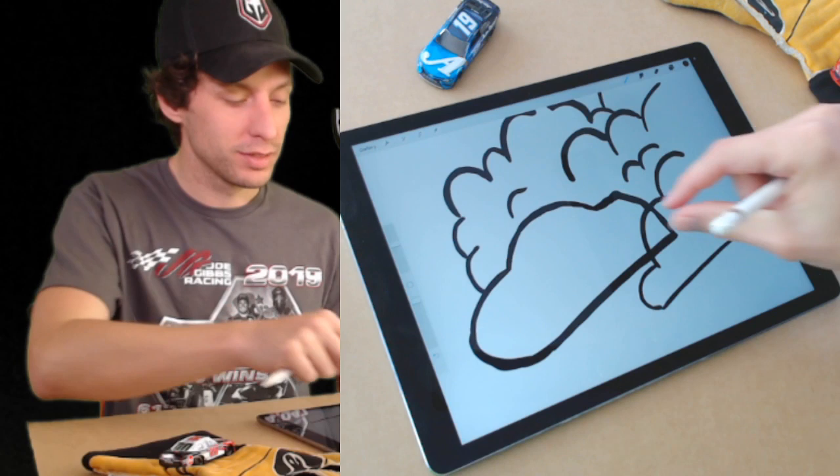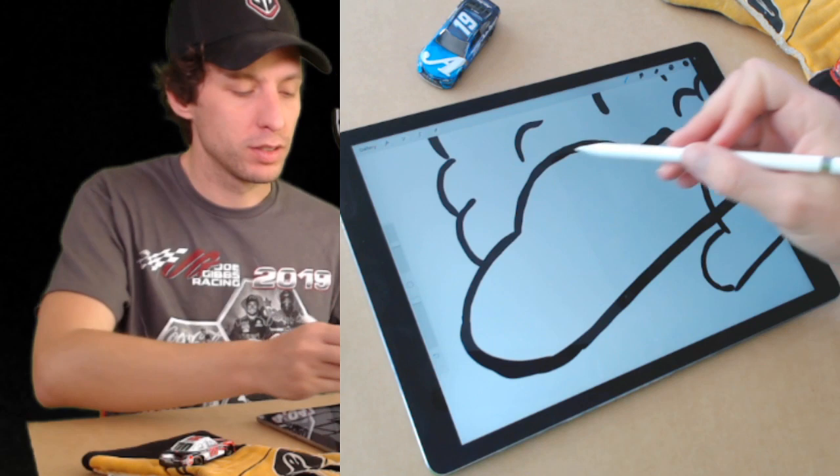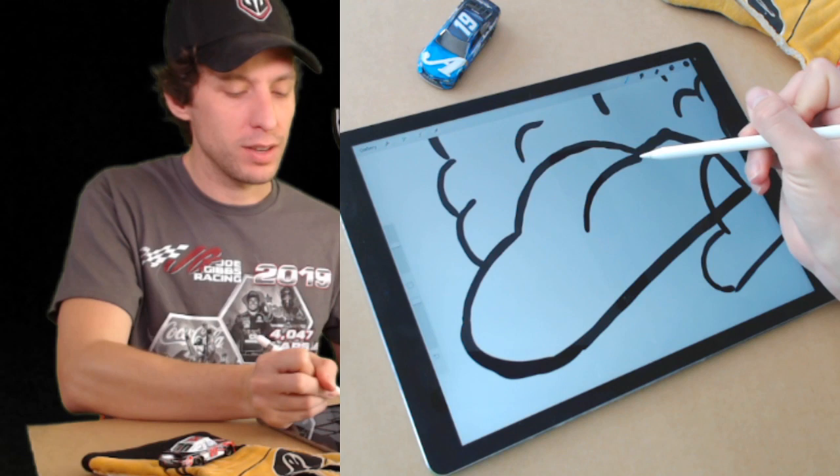And I bet some of you realize that's going to be smoke, isn't it? Oh, yeah. Okay. Now, remember this line we drew for the roof? We're going to mimic it. We're going to start over here and draw the same one. Kind of looks like clouds again, doesn't it? But it's not. That's part of the roof of the auto owner's car.